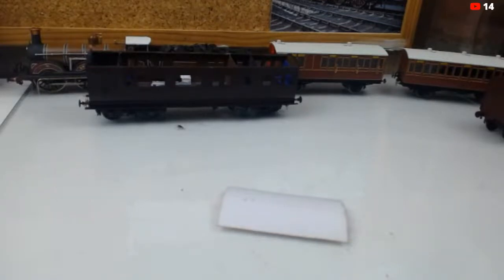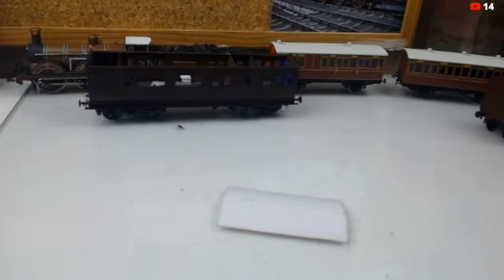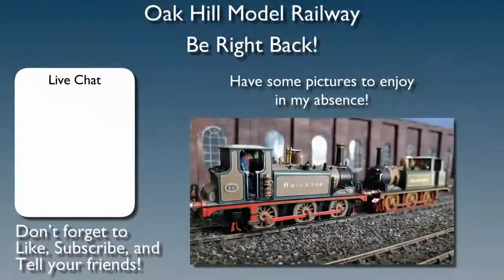That would require me knowing where my box of headcode discs is though, because I do have a lot of them. Let me go check if it's in the box it should be in. But of course, everything I've moved around recently coming into the new studio, I'm not sure if it is in the right place. Or having some plastic card and a hole punch. Yeah, but I don't have a... Well, I do have a hole punch. I don't know where it is. Back in a second.